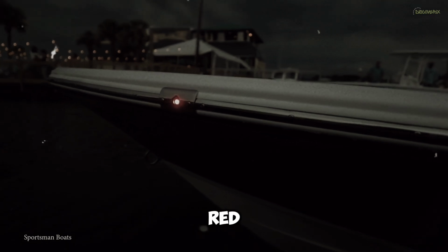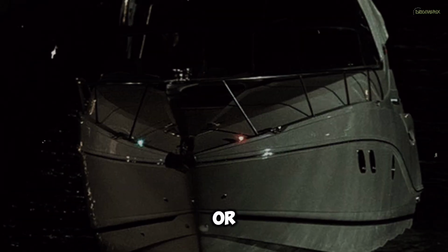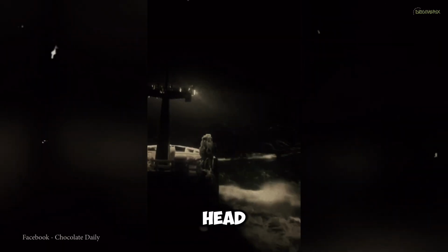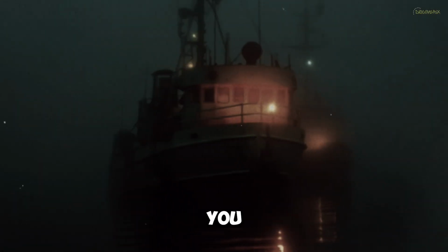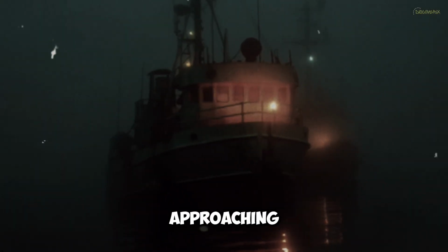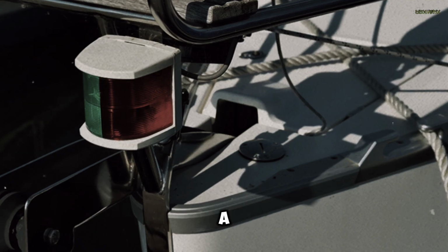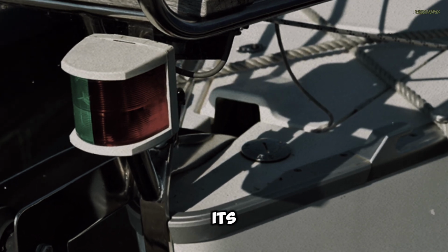These include a red light on the port side or left side, a green light on the starboard or right side, a white stern light at the back, and a white masthead light at the front. These then help others work out the direction a vessel is heading in and its relative position. For example, if you see a red light, you'll know the other ship is approaching from the starboard side and should give way. Similarly, seeing a green light tells you that the approaching vessel is on the port side and it should hold its course.